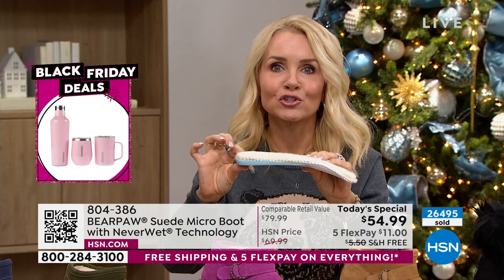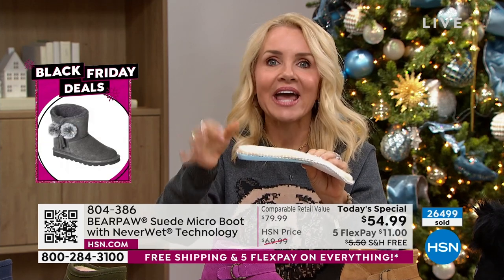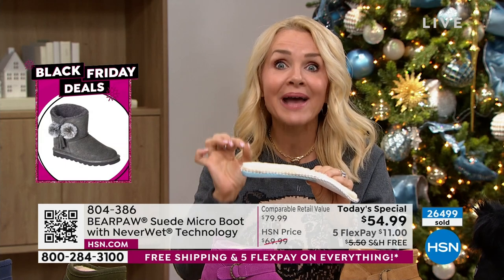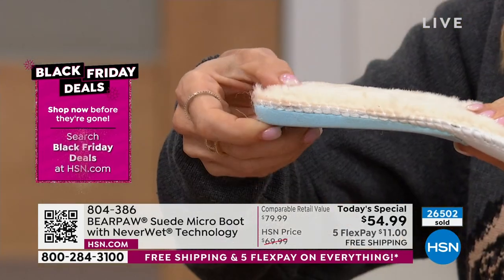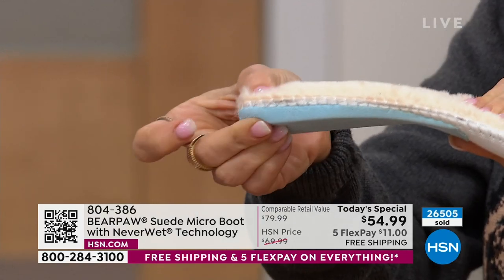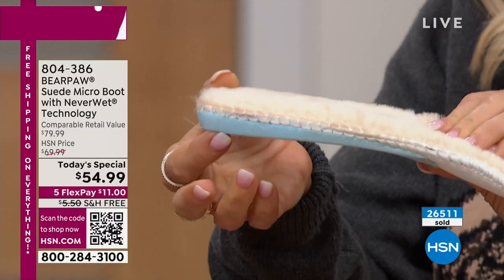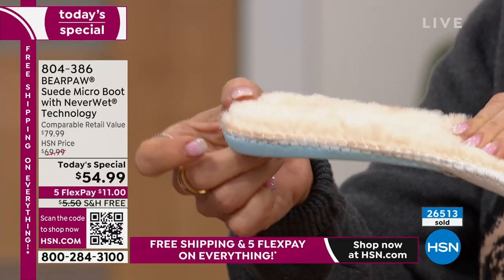A comfort wedge. You can actually feel that comfort wedge. This is that high quality rebound technology memory foam. Same stuff that your really expensive mattresses are made out of, the really expensive pillows are made out of. All day comfort, all day squish, all day wearability.